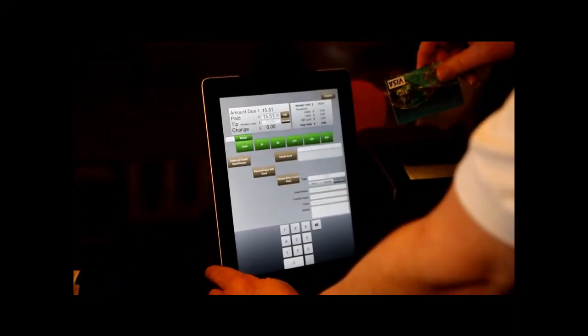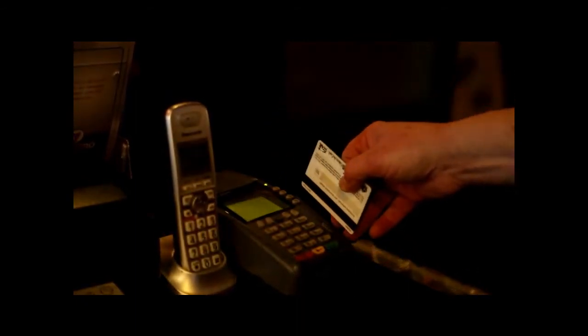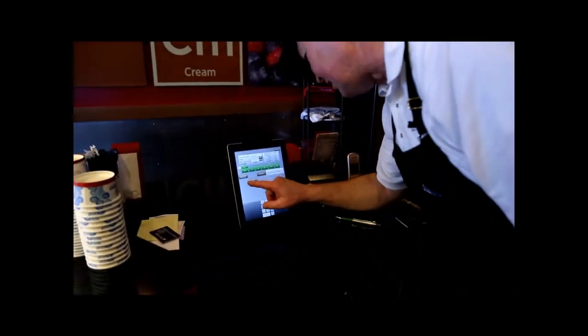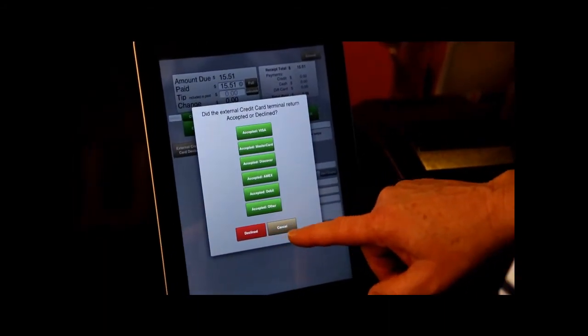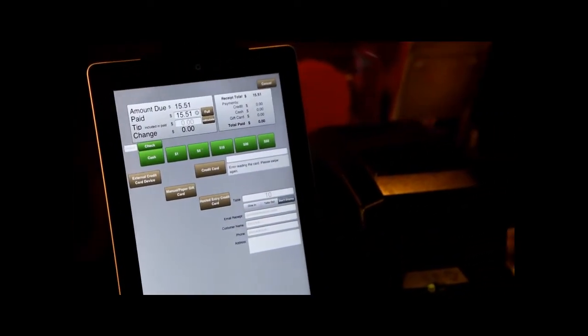First off, if the card does not swipe, we can come over here, swipe it on this external reader. If we swipe it on the external reader, we need to key in the amount that it is for. And after it's keyed in and it processes it, then we come back over here and touch external credit card device and then show what type of card it was. So that's the way it is done there. We're just going to cancel this since it wasn't actually done.